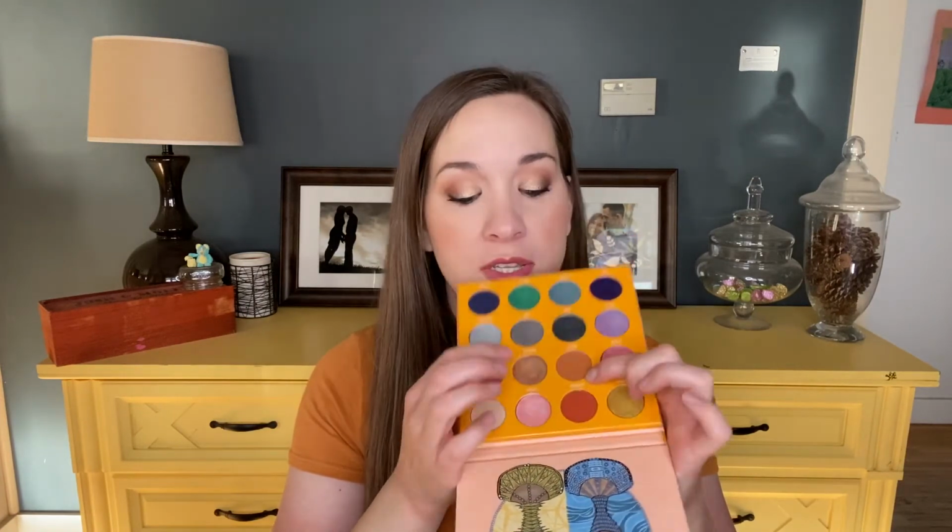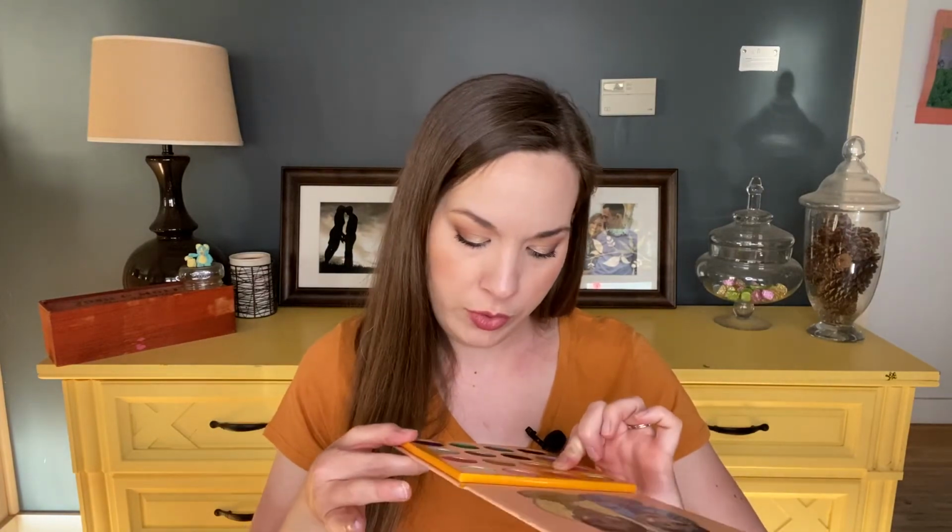This is one of my favorite shades in the palette. It's the shade Baronu. I'm probably butchering it. It's amazing. It's a gorgeous, gorgeous shade. So good. Look at it. Oh, it's so shiny. And the other thing about Juvia's Place is their price point is very reasonable. You really can't go wrong. They're great.